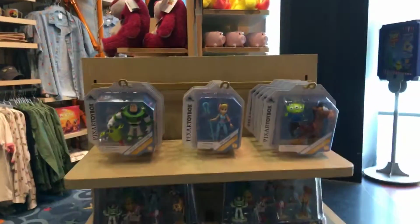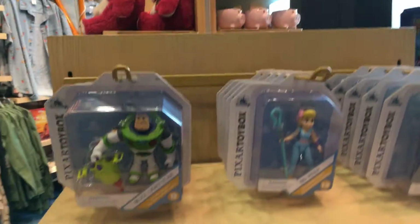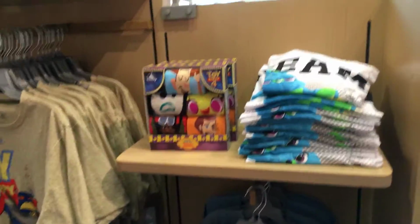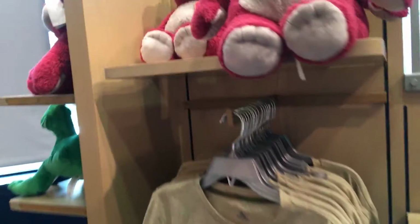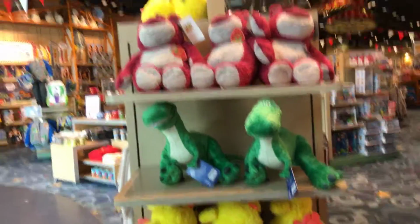You can buy all kinds of different action figures. It looks like there's a Play-Doh kit set down below there. And the different action figures, and then a set of little action figures there. Buy some various t-shirts, socks, plush. There's all the different t-shirts available, and the plush. Lotso Bear. There's some socks. Good Jesse plush. The new duck.